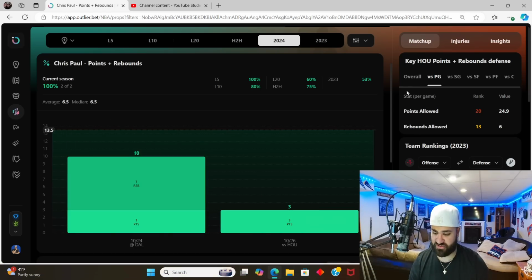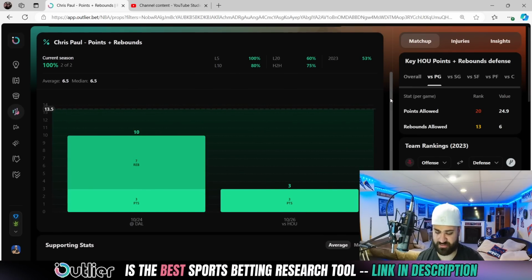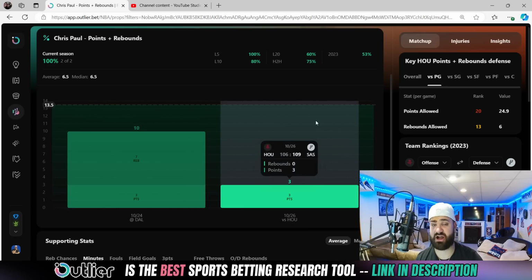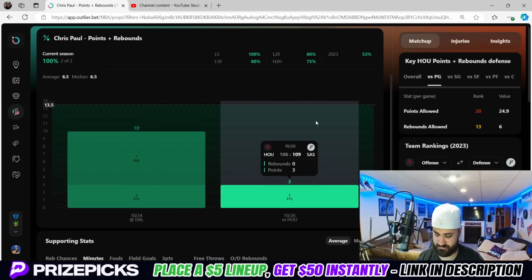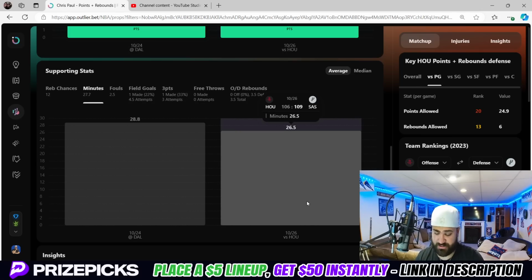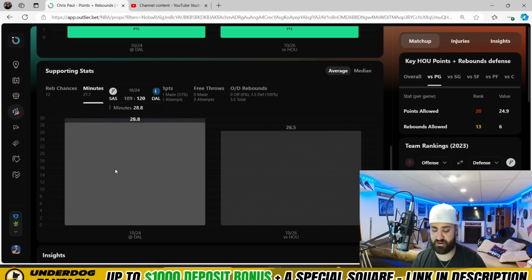You see in both games so far this year, for the Spurs, he's cashed the under with an average of 6.5 points plus rebounds per game. Actually, versus the Houston Rockets, the team they played tonight, they just played 2 days ago, and he cashed the under pretty convincingly, just 3 points and 0 rebounds in that game versus Houston. And it's not for a lack of minutes. I mean, he played 26.5 minutes in that game versus Houston, 28.8 minutes in the season opener versus Dallas.